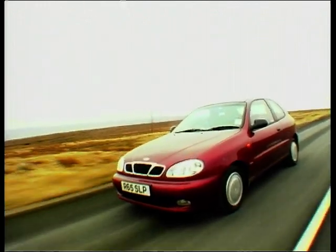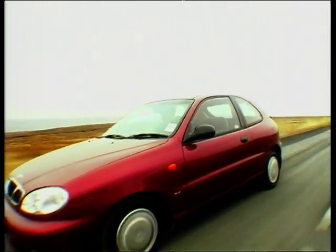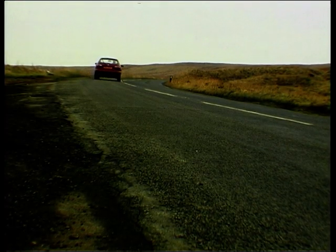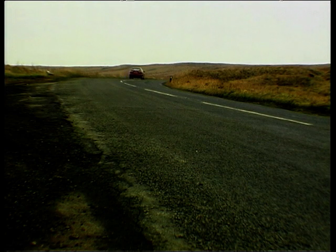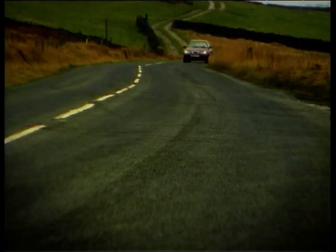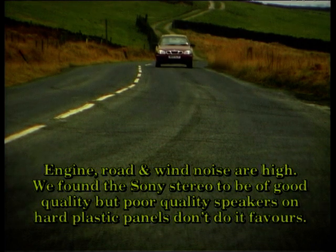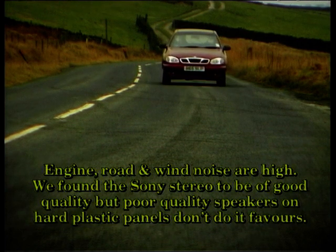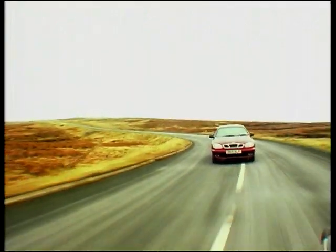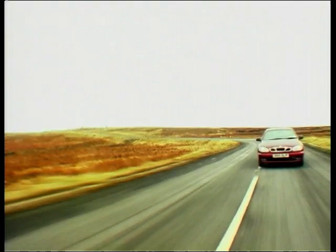The chassis gives a nice compromise between ride and handling in most conditions, although mid-corner bumps can unsettle the Lanos when pressing on, and it does feel floaty over motorway dips and expansion joints. But to the average driver on the average road, the driving experience will prove both comfortable and secure.